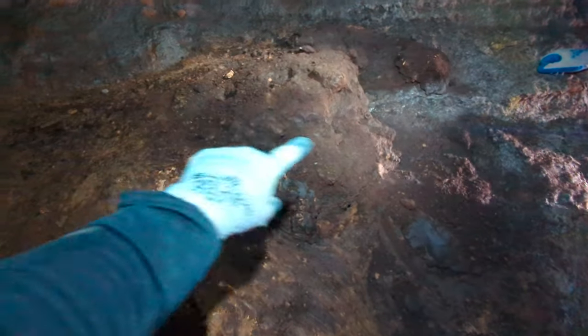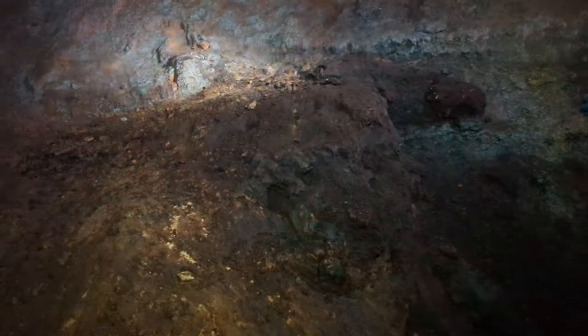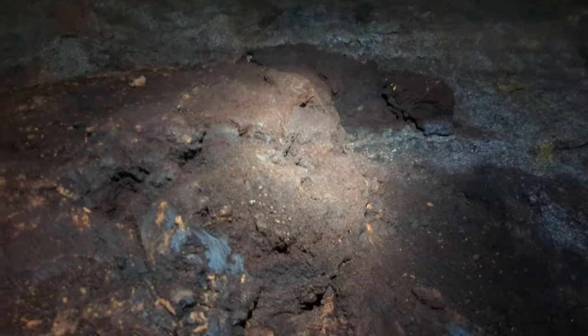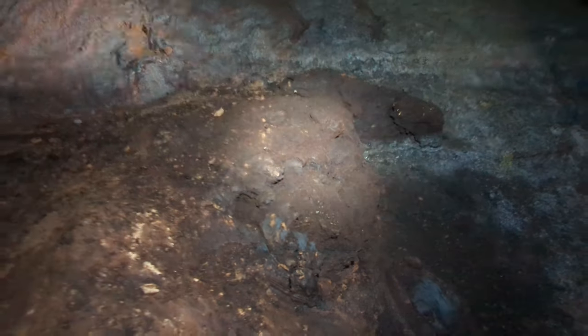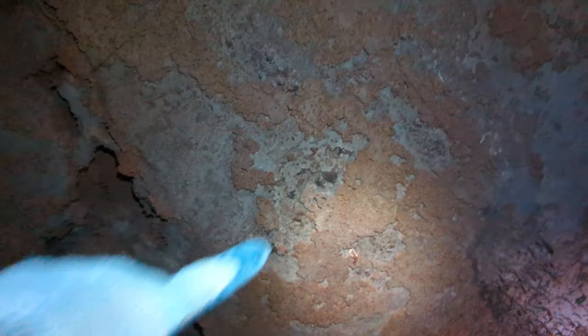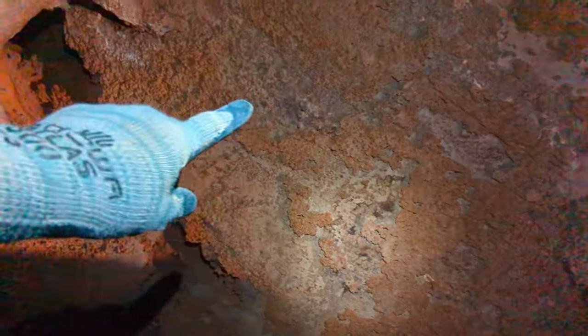So this right here is a large pile of bat guano. Yeah, there's a little bit of staining up there. So clearly bats have been using this cave for a very long time. That's a huge pile. And then that's where they would roost. You can see stains from where they would hang on the ceiling there. And then all their poop would drop down.